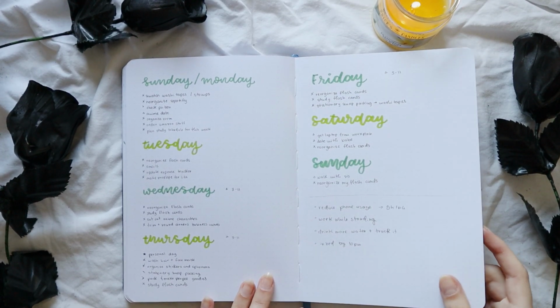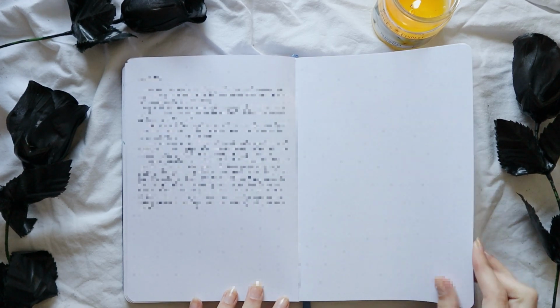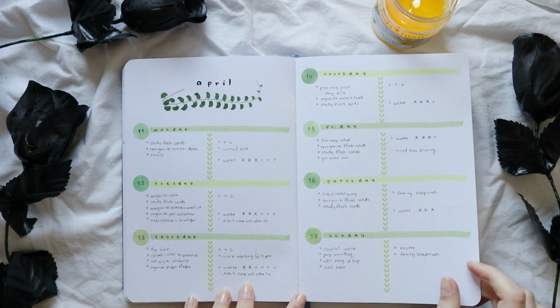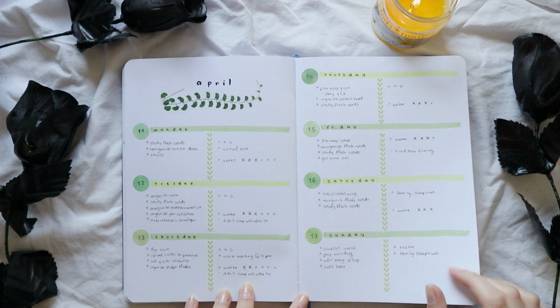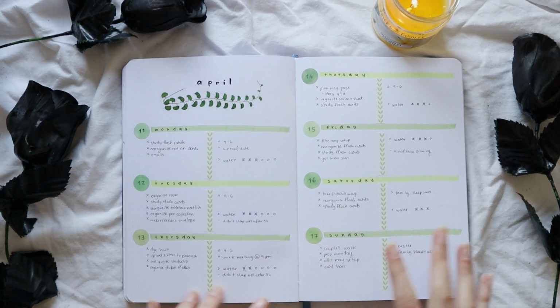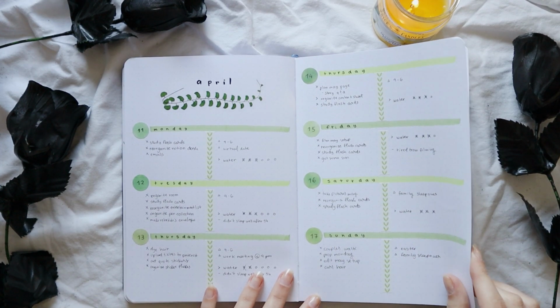More weekly spreads without any layout whatsoever. More journaling. Minimal weekly spreads again, and I don't like to do the same weekly spread layouts over and over again, but I still like to do minimal ones. So I change my layouts for weekly spreads a lot, but they are very quick to do. That's kind of like my middle point for weekly spreads.